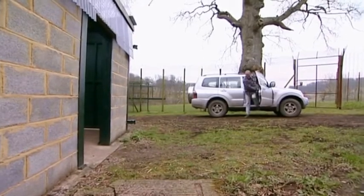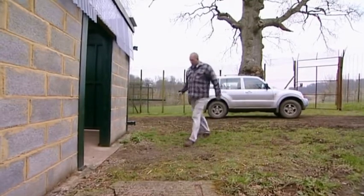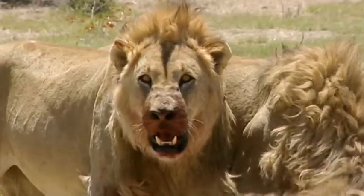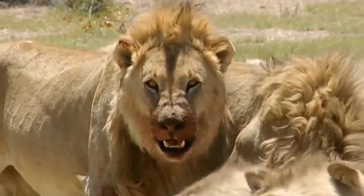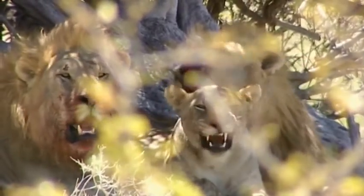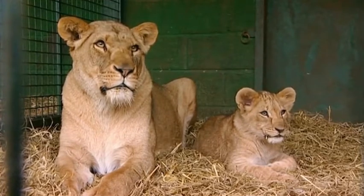Not long back from watching lions in Africa, head warden Keith Harris has a good understanding of how they behave. In the wild, males will go into a pride and they will either kick out or kill the existing males. So although these are in captivity, that nature is still in them. They will still do exactly the same as a wild lion. So we have to be very careful how we approach these problems.